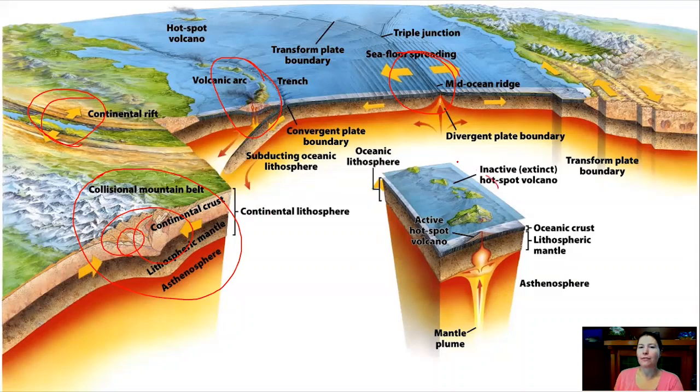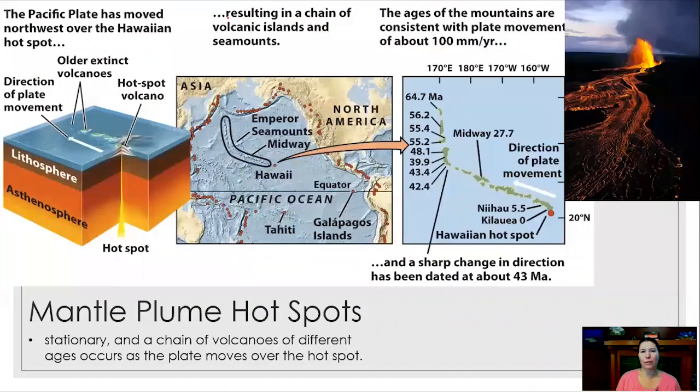But we have a few weird things going on. A hot spot. This is out in the middle of nowhere. Nothing is happening there. There's no subduction. There's no divergence. There's not even a transform plate boundary. Really, we just have a volcano in the middle of a plate, in the middle of the Pacific plate. What is going on? So that's called a mantle plume hotspot.